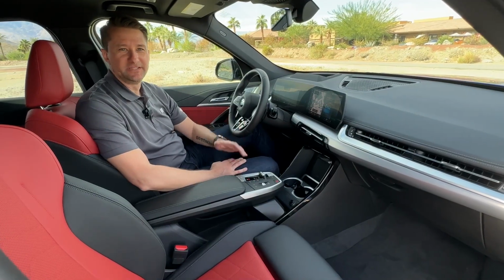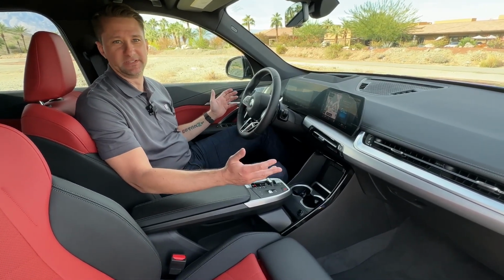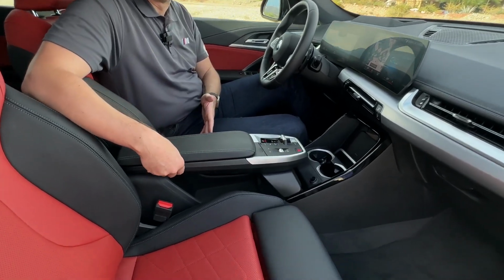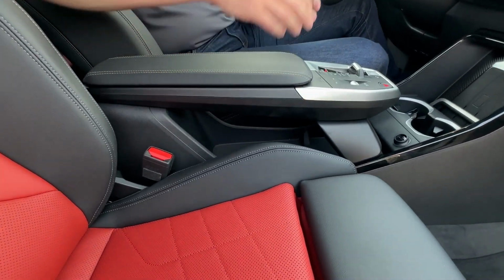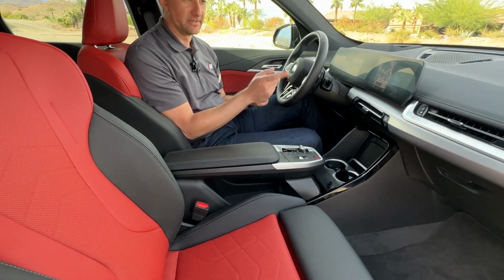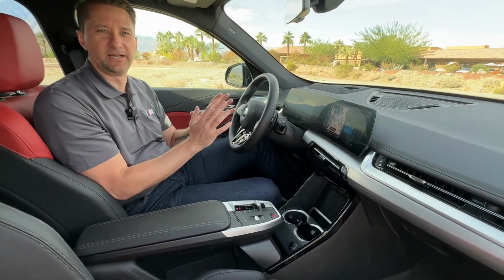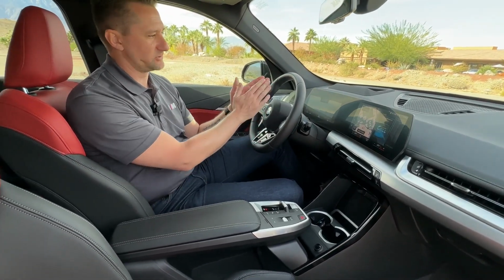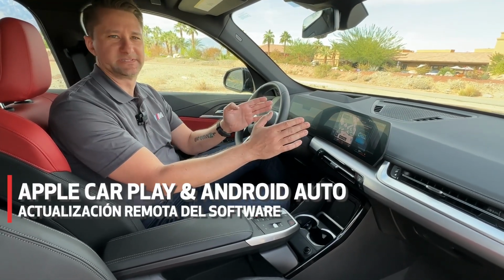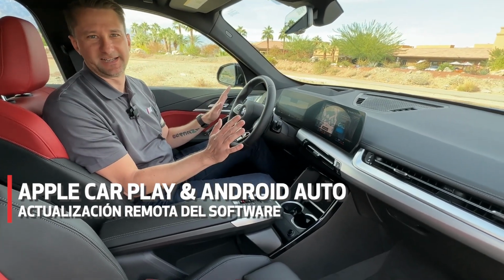Okay, so here we are on the interior of the all-new X1, and you can see it's been completely redesigned. Some of the highlights that we see: this beautiful floating center console, very similar to what we see in the all-new BMW iX. And something else that will look familiar is this beautiful curved screen running iDrive 8. So we've got a 12.25-inch instrument cluster and a 12.7-inch central display under one beautiful curved piece of glass.